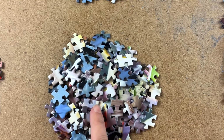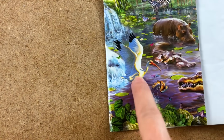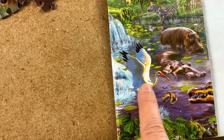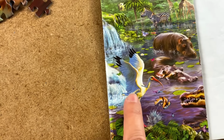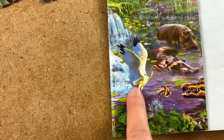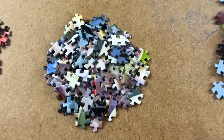This pile here is, as closely as I can determine, this bird here. The bird's white, but there's yellow kind of tints to the feathers. You've got some shadowy bits here, which are kind of grey and purple. You've got black tips on these wings. So I've done what I can to separate those, but there may be some missorting that's happened in here. Not sure. But anyway, that's what that's supposed to be.